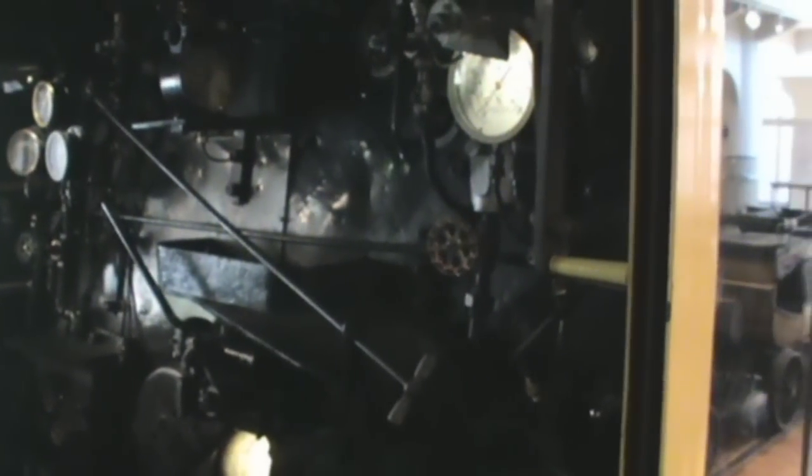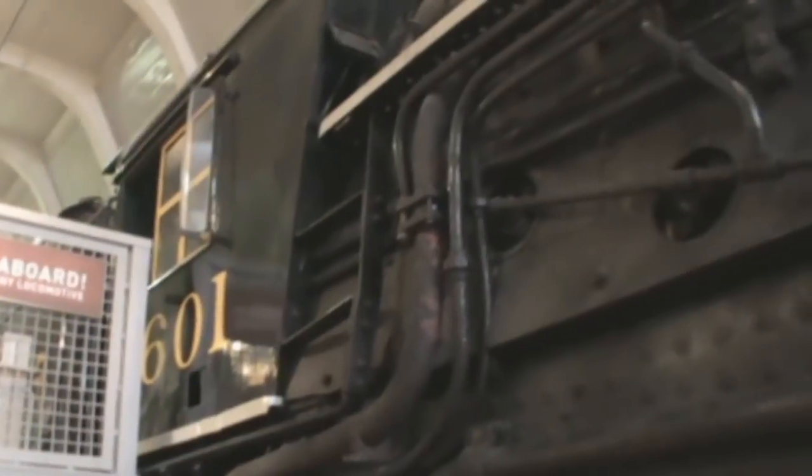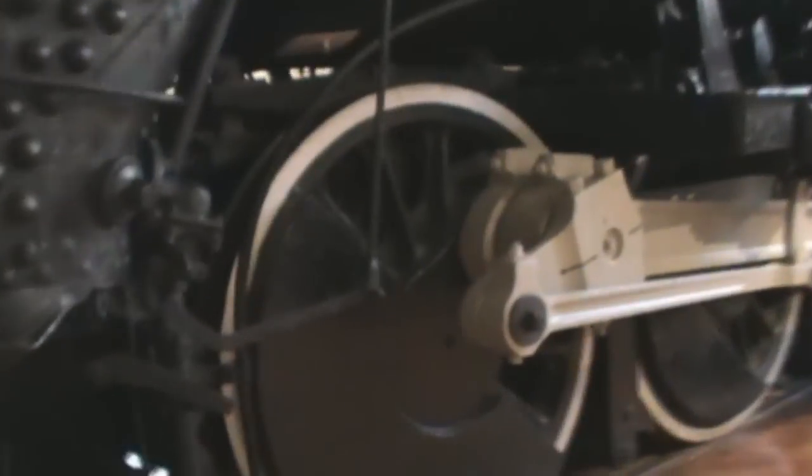1601, look at that cab. Try to get some coordinates soon and make this into a geocaching photo challenge. Just sit in that seat, pull that lever, and get your picture. Toot toot, and you are the engineer of this huge, gigantic locomotive. And here's some more of the Allegheny. Look how big those driver wheels are.